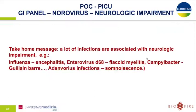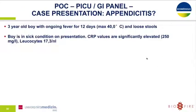And for us, this is just one of many cases that I can share with you of children with, as I mentioned, neurologic impairment due to infections at other areas. For example, we had a case of influenza with a severe encephalitis, enterovirus associated with flaccid myelitis, and Campylobacter infections associated with Guillain-Barré syndrome and so forth. So in cases such as the one that I presented, with children that have severe neurologic impairment, we usually test pretty much everything that is available for us with regards to infections, or at least to rule out infections that might be associated.